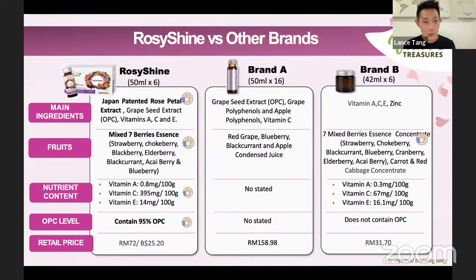So in this chart, I'm going to share in terms of the cost and also other comparison as well. First of all, we need to know the main ingredients. The main ingredients that we have for this RosyShine are the patented rose petal extract and also grape seed extract, and of course the ACE. If you compare across the market, most of them only have vitamin C, those common vitamins, and some even have the grape seed extract, but they never mention the OPC content, right?